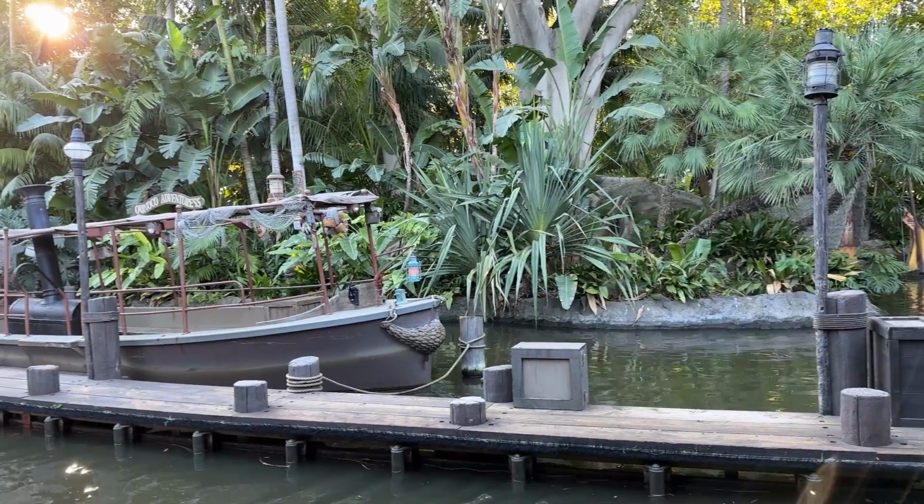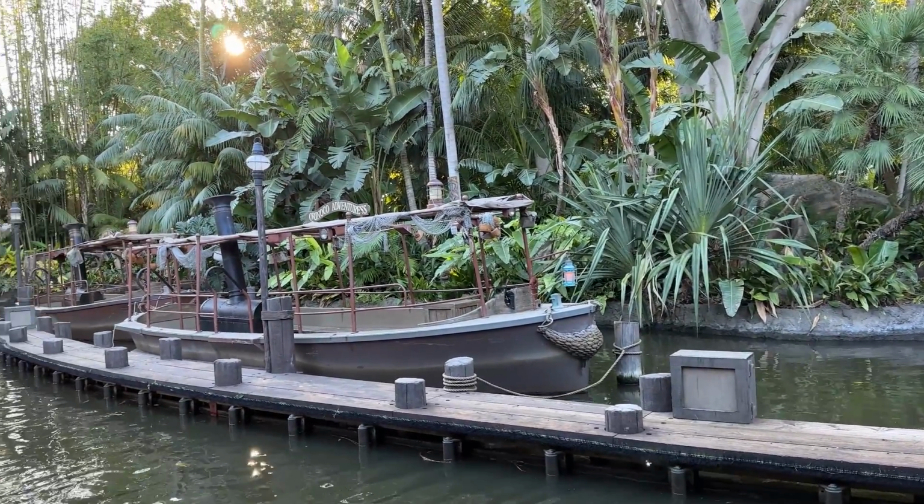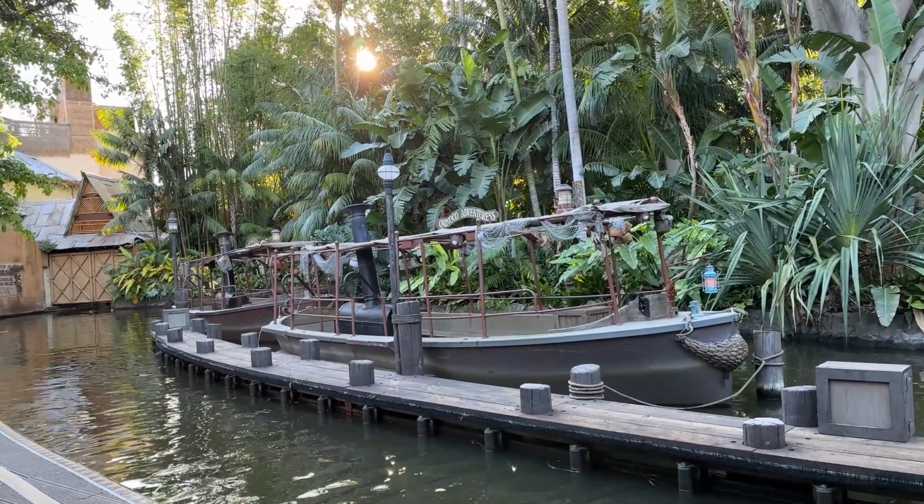Okay, you're just going to have to stick with me on this one. You're just going to have to trust me, okay? I have a point to all of this. Stay with me here. The Jungle Cruise at Disneyland no longer has a holiday overlay.